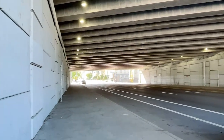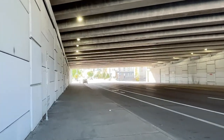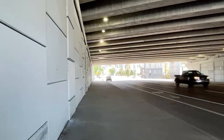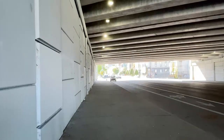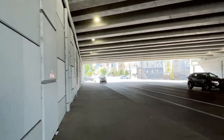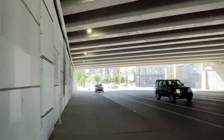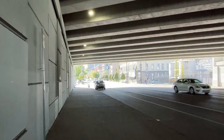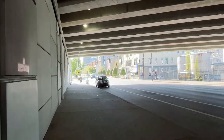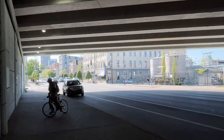Really big overpass here. Crazy big. That's I-65 over our heads right now. And hopefully it doesn't block our signal too badly. It is right now 55 degrees and sunny. You can see some tanks over there for, looks like a brewery, pretty sure.